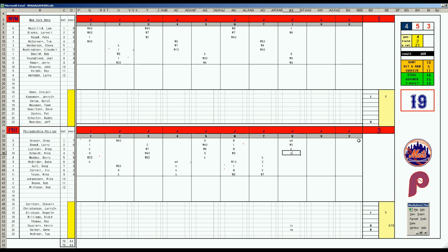The Mets are playing this to the wire, just a 2-run deficit. You got Rose, McCarver, Henderson, Washington, the meat in the Met order. Garber still pitching.